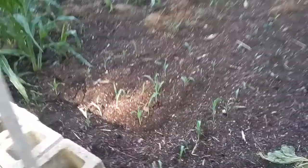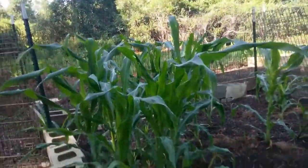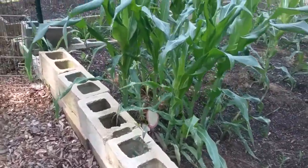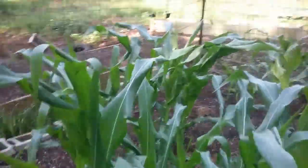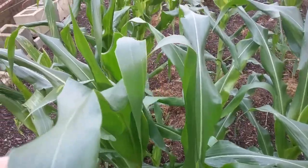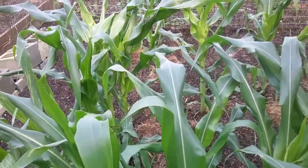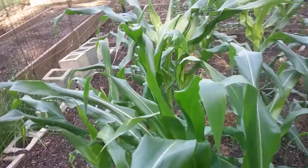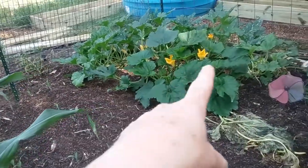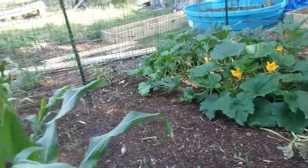As you can see, the corn is coming up. It's doing fabulous. Look at those guys. Now these blocks are 8 inches tall, so that's 16 inches. And I can honestly tell you, these come to my chest. So they are chest high by June. So that's a win. I have to check zucchinis. We're still getting a ton of flowers.